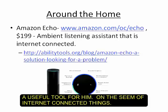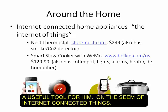And would this be a useful tool for him to have available? Okay. So playing with things.